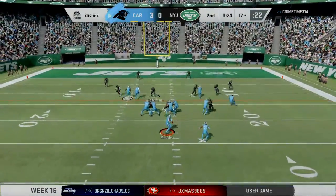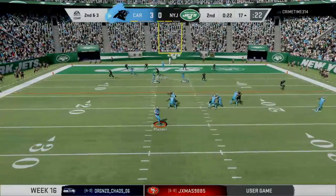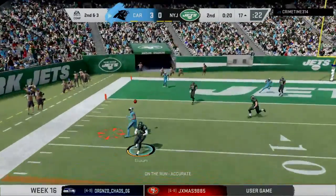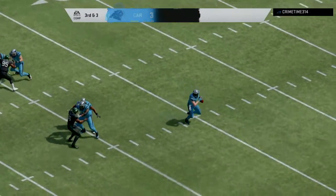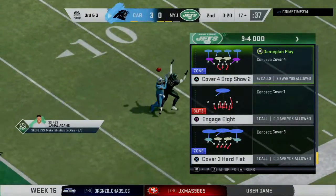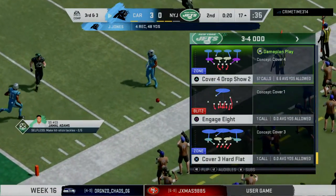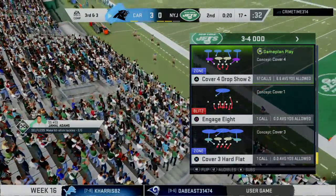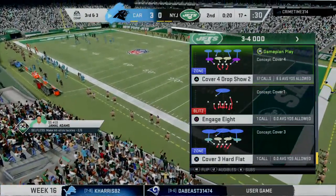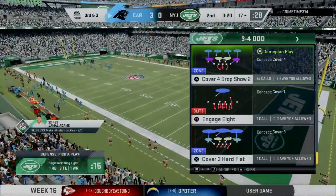2nd and 3. And his throw is incomplete. Curtis Samuel, the one he was looking for. And it's 3rd and short. A pretty rocky start in this game for the guy throwing the ball. Already has thrown 1 interception. Almost threw a 2nd one right there. All he's doing right now is giving the defense a whole lot of confidence.